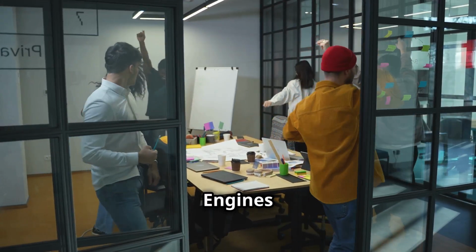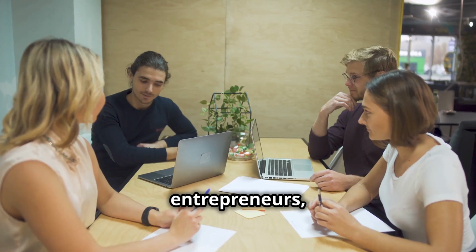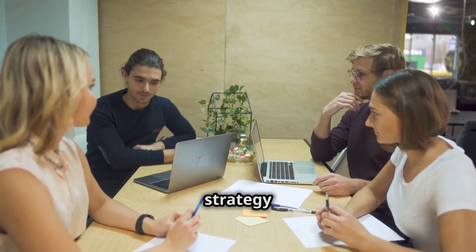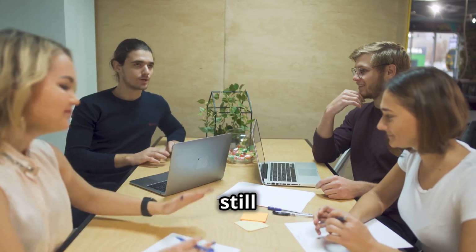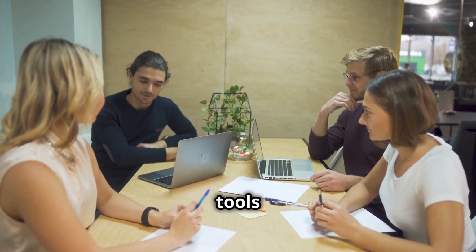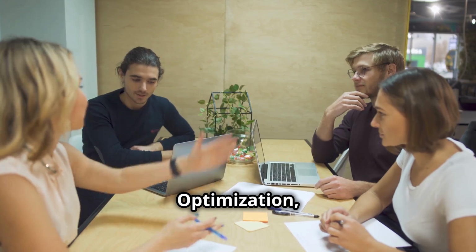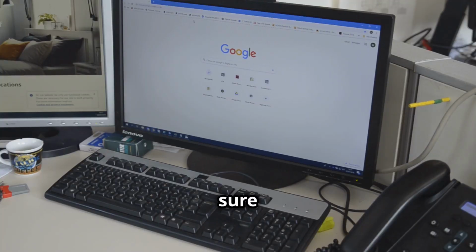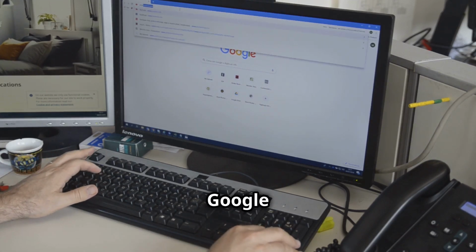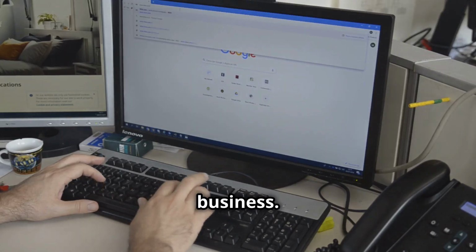Optimize for search engines, SEO. All right, entrepreneurs, let's talk about a strategy that's been around since the dawn of the internet, but is still one of the most powerful tools in your arsenal: search engine optimization, or SEO for short. This is all about making sure your website shows up on the first page of Google when someone searches for keywords related to your business.